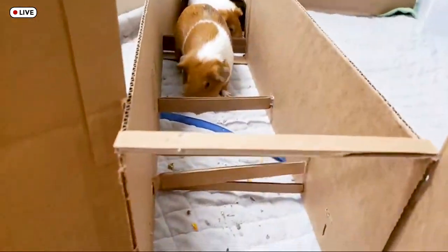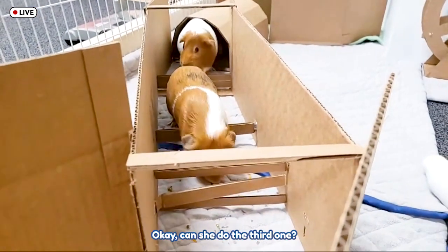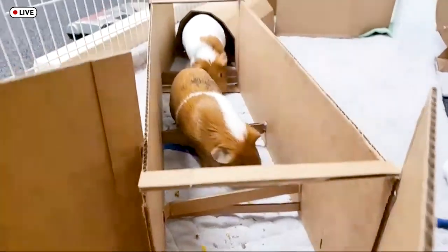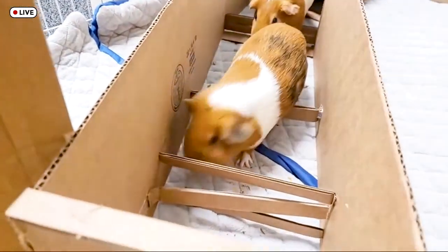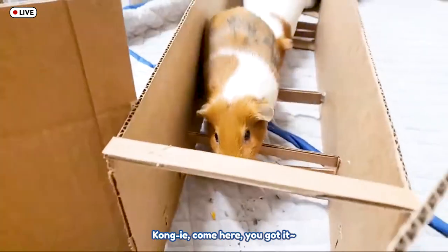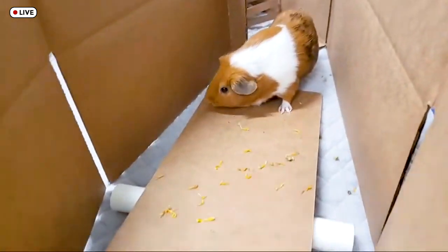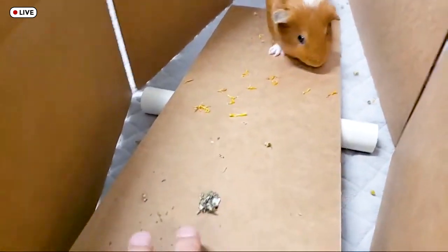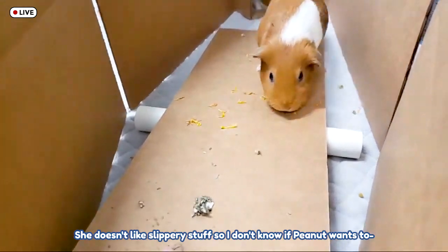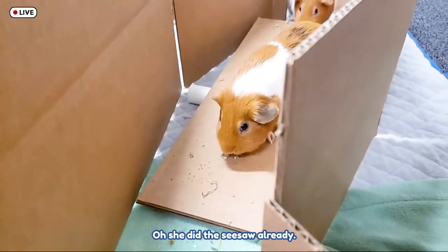Come on, come here. Oh, she's doing the third. Okay, can she do the third one? She kind of did the halfway second one. Come on, come here. You got it. Ooh. Kongi did it! Peanut did it! Come here, you got it! She doesn't like slippery stuff, so I don't know if Peanut wants to come. Come, oh! She's coming! Oh, she did the seesaw already!